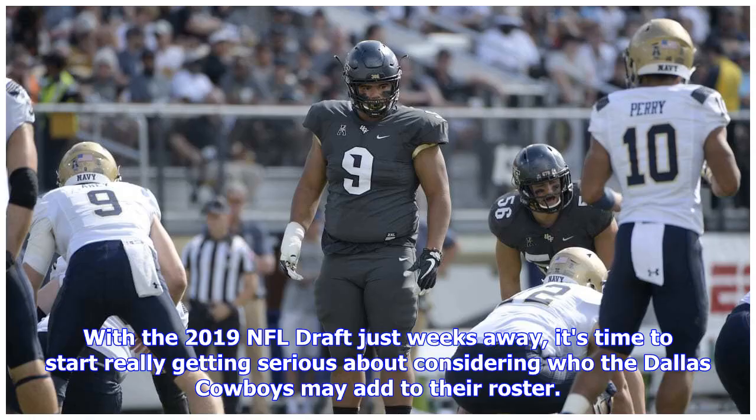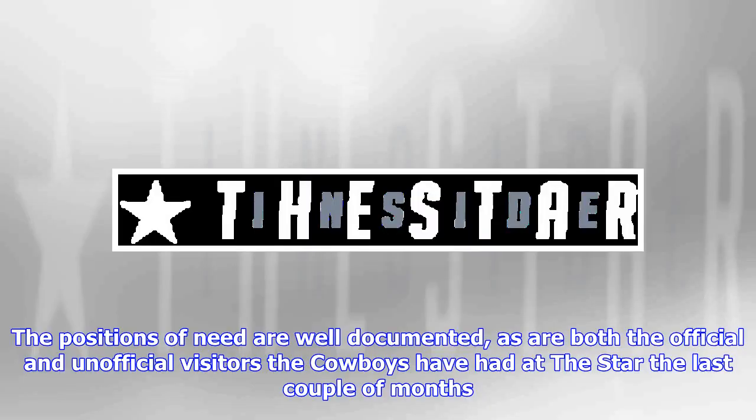With the 2019 NFL Draft just weeks away, it's time to start really getting serious about considering who the Dallas Cowboys may add to their roster. The positions of need are well documented, as are both the official and unofficial visitors the Cowboys have had at the start the last couple of months.